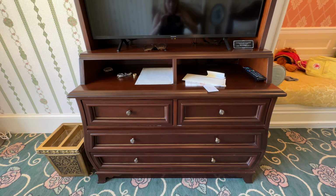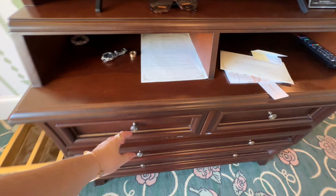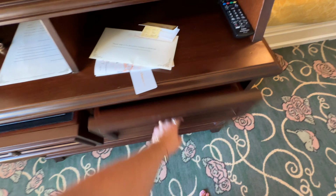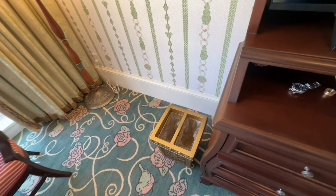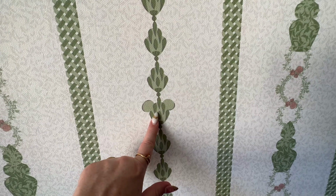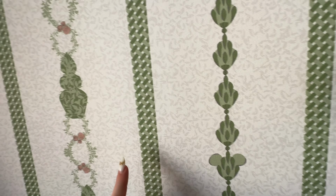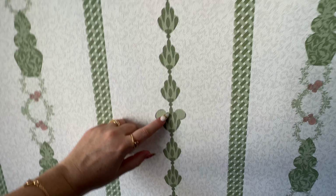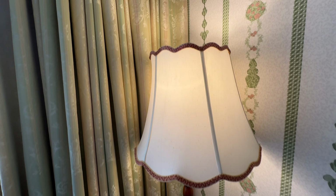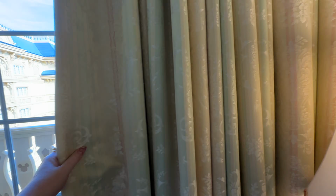And you can see there's lots of space underneath. There's a safe, so you can store some clothes there. There's the garbage bin. There's even detailing on that. You can see there's some hidden Mickeys. They kind of look like Ariel under the sea themed Mickeys, right? Here's a lamp. And we have the curtain shades, which are quite ornate too.